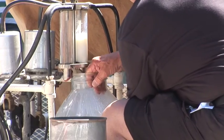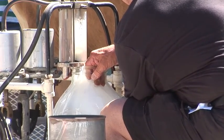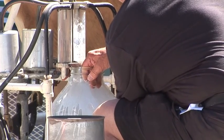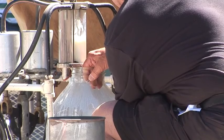Not till 15 years ago we broke the handle off of it. I know the guys at Hilmar Cheese, they grabbed it and got out there and started going like this. Yes, broke the handle right off. How you doing? How'd you do that, Joe?